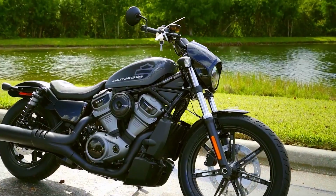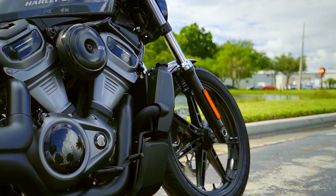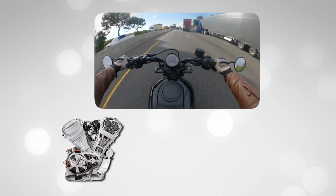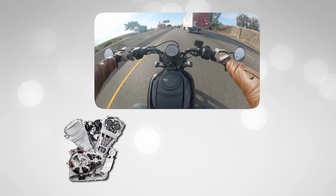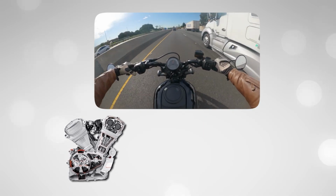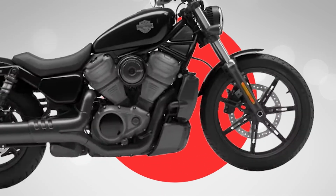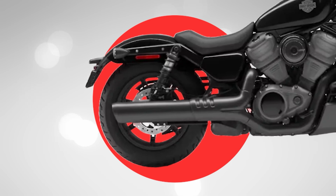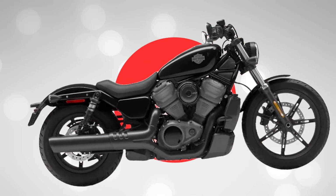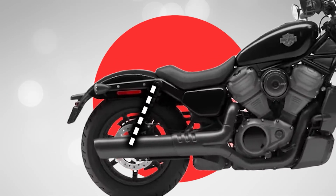What begins as a stripped-down promise of modern performance quickly becomes a frustrating ride that misses the mark in nearly every category. It is powered by a 975 cubic centimeter liquid-cooled Revolution Max engine, producing 90 horsepower and 70 pound-feet of torque. Braking is handled by a single front disc with a 4-piston caliper and a single rear disc with a floating single-piston caliper, both managed by a standard anti-lock braking system. Suspension includes a 41mm front fork and dual rear shocks with coilover springs.